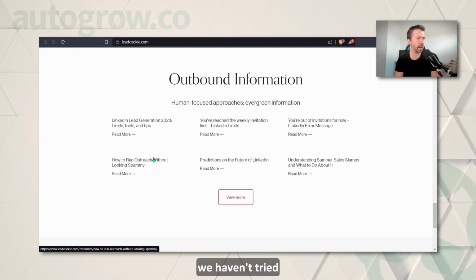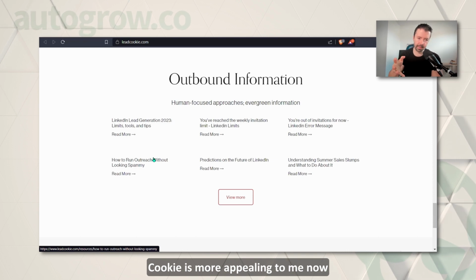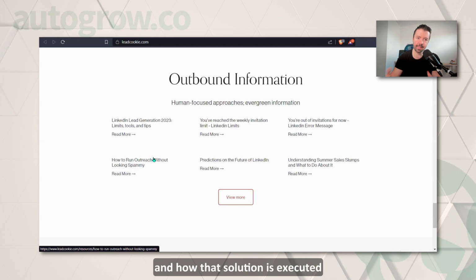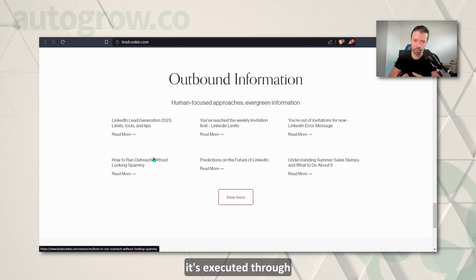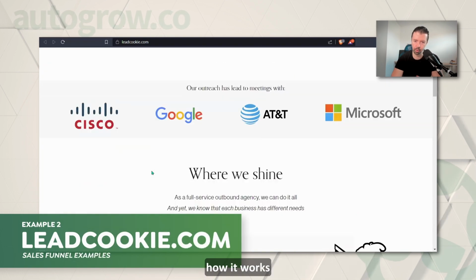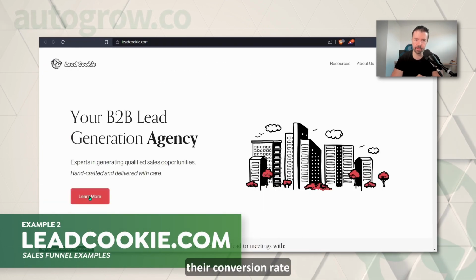Well, I don't know. We haven't tried LinkedIn. Lead Cookie is more appealing to me now because it's more clear on what it is, the solution that they're selling and how that solution is executed. It's executed through LinkedIn. Okay, so I would like to see some sort of a section here on how it works. I think that could help their conversion rate.